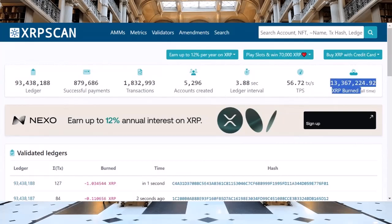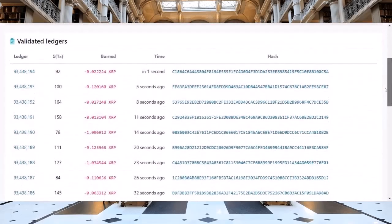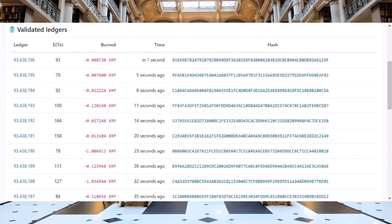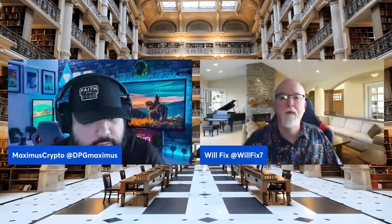Top right area, emphasis of XRP burn, 13,367,225. That's all time. Now, some of you are going to point out, well, that's just peanuts compared to the overall supply, right? But I want to point this out to you, because when you see some of these things, you literally see in real time what is being burned over and over and over in the amount of XRP. Now that's tiny amounts, but back to what Will was talking about earlier in regards to specific what?